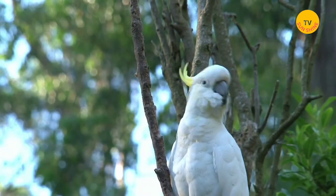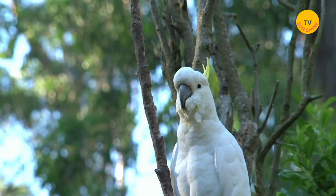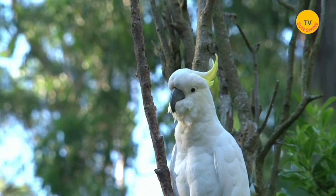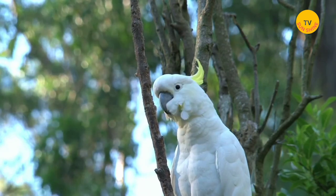Famous individuals like Alex, an African gray parrot studied by animal psychologist Irene Pepperberg, demonstrated the ability to use words meaningfully, showing an understanding of concepts like bigger, smaller, same, and different.